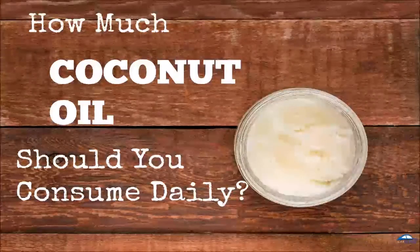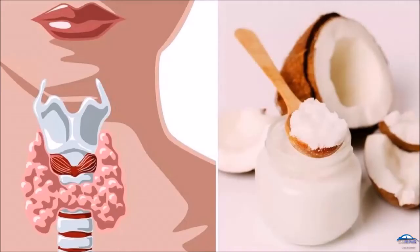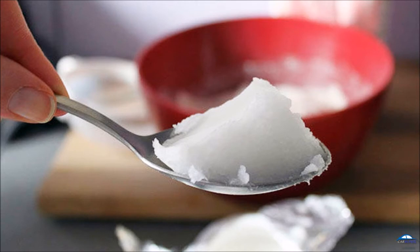2. Boosts metabolism. An underactive thyroid can cause constant fatigue, leaving the body with no energy. The medium-chain fatty acids in coconut oil are able to enter the mitochondria to help fats convert to energy and boost the metabolism. When ingested, the lauric acid in coconut oil converts to monolaurin, which improves the metabolism as well as the immune system.